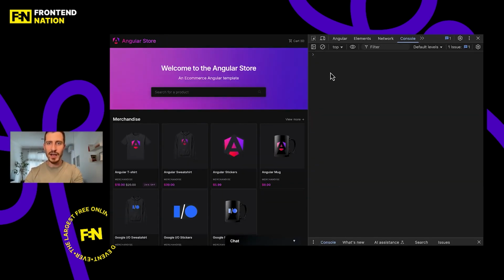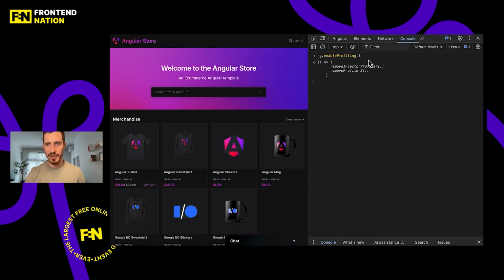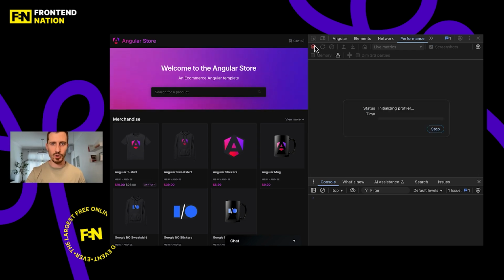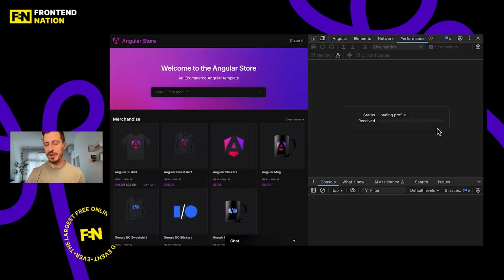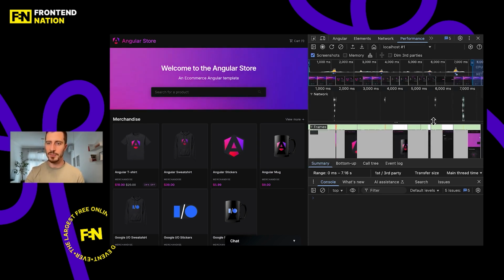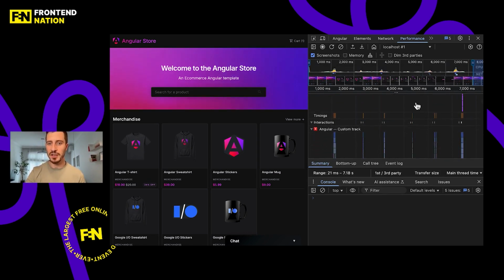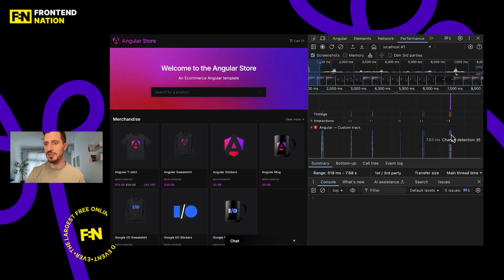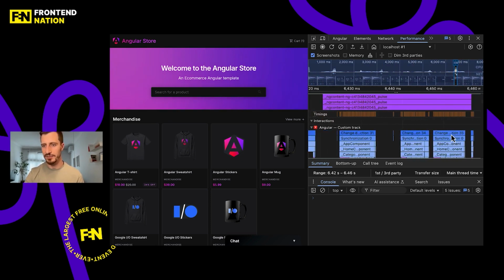So here I have an Angular app. I'll call ng.enableProfiling in the console. And now I can go to the performance panel. I can start recording and navigate in my application a couple of times. All right, now I can stop recording and scroll down the performance timeline, finding the Angular-specific track that shows Angular-specific events that happen during this application's lifespan.